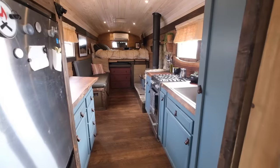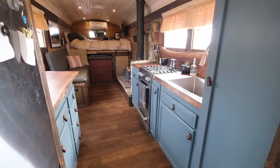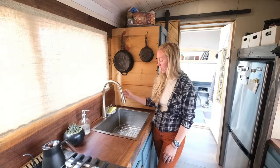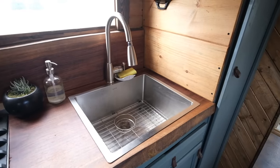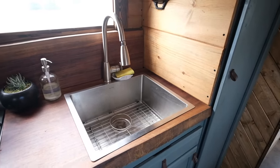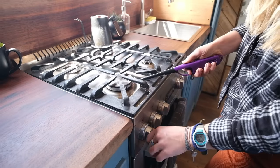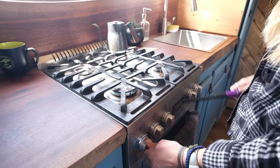Welcome to our kitchen. Our sink is a pretty decent size. We can fit a ton of stuff in there. I love having the pull-down option for this. And the grate in the bottom of it is really nice, too, to just keep everything off the bottom of the sink. We have a four-burner stove that's got cast iron all the way across and an oven. So this is just basically an apartment-sized setup.